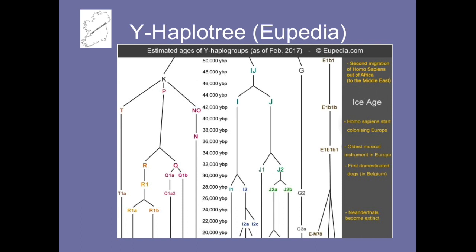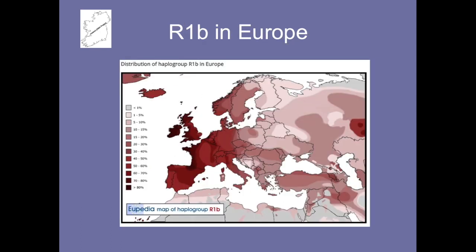But that R1B is a very ancient SNP. And you can see here on the chart that quite a lot of Europe is defined by R1B. And the darker the colour, the higher the percentage of the men in that area who have R1B. Now it goes up to over 80% in Ireland and also on the western fringe of Europe. So it's very common in this part of Europe.